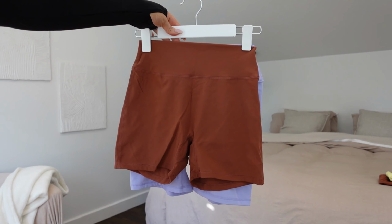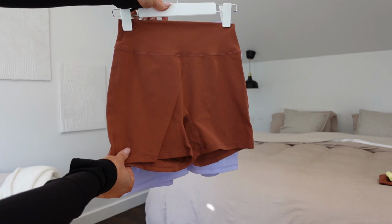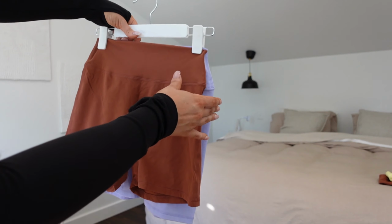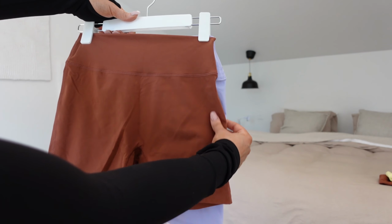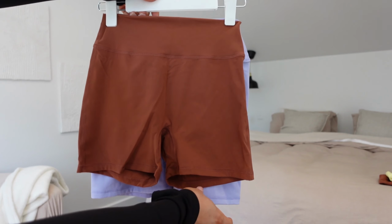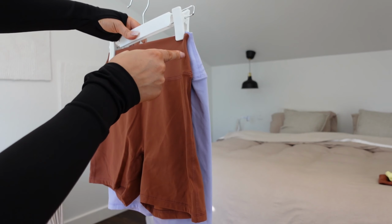I will do a side-by-side comparison. Okay, so I wanted to hold up a medium Legacy, which is the terracotta color on top, versus a medium Micro Legacy. This is a 4-inch versus a 6-inch, but still the waistband and everything we're going to be looking at. As you can see, the purple is a little bit bigger in the leg area and a little bit in the waistband, just slightly, but also this is supposed to be ultra high rise versus just high rise, and these are absolutely ultra high rise.